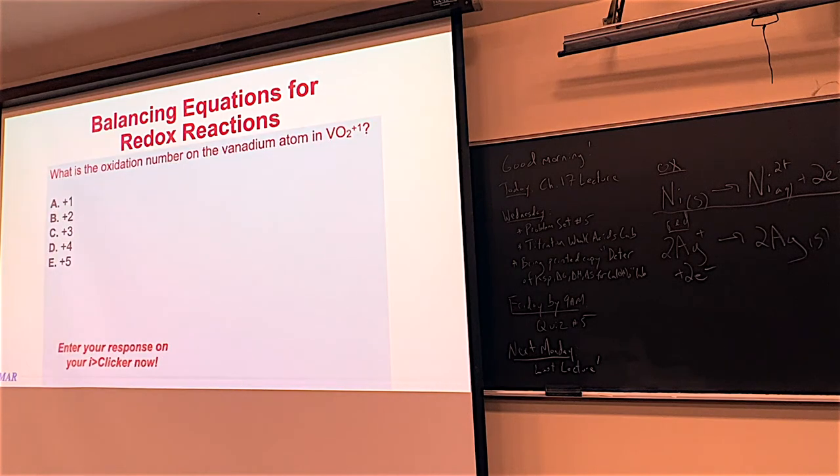Okay, so the first question says, what's the oxidation number on the vanadium ion? So this is a vanadium complex, and to figure out the oxidation number, remember oxidation numbers are kind of like charges for metals, and they can be super helpful for transition metals. We don't usually know transition metals off the top of our heads. They can have different values. But we can figure out what the vanadium is by remembering the most important oxidation numbers. Oxygen is almost always minus 2, and hydrogen almost always plus 1. So there are 2 oxygens at negative 2 for negative 4. The overall molecule here has a plus 1.